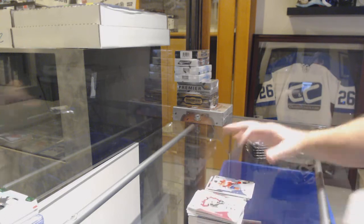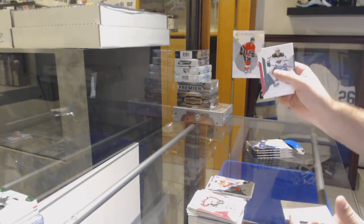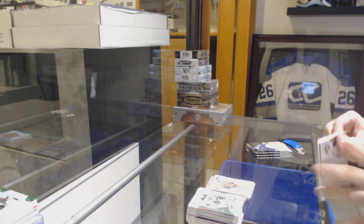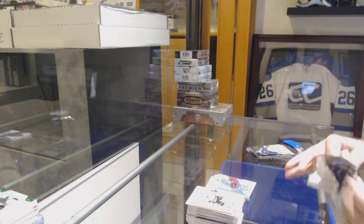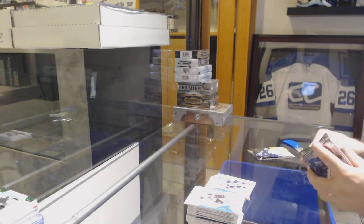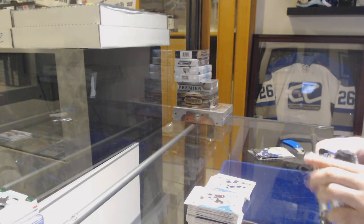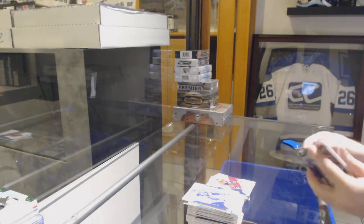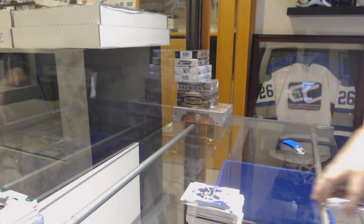Spectrum for the Capitals, Evgeny Kuznetsov. Spectrum Future Watch for the Calgary Flames, Dylan Dubé. Carlson Red Base for the Sharks. Moment of Eichel for the Sabres. John Carlson red for the Capitals. And a Bill Barber for the Flyers milestones.